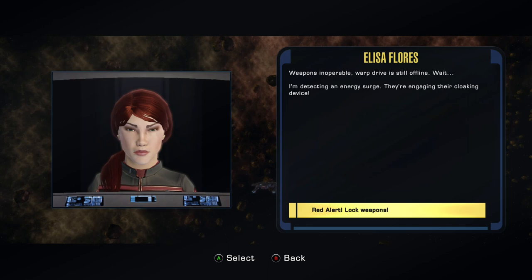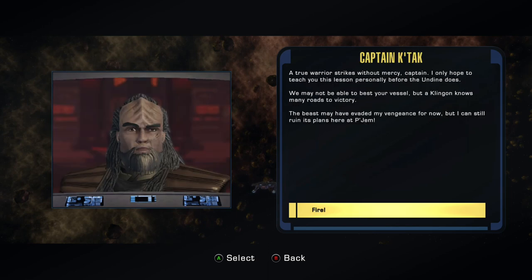Status of the Klingon vessel? Red alert, lock weapons. A true warrior strikes without mercy, Captain. I only hope to teach you this lesson personally before the Undine does. We may not be able to best your vessel, but a Klingon knows many roads to victory. The beast may have evaded my vengeance for now, but I can still ruin its plans here at Pajem.